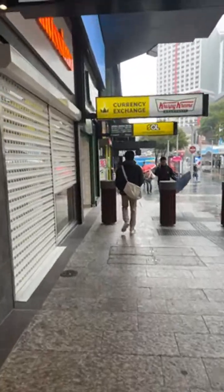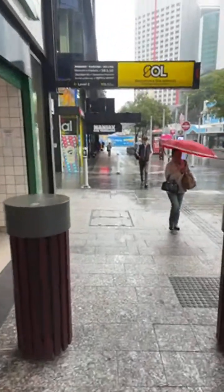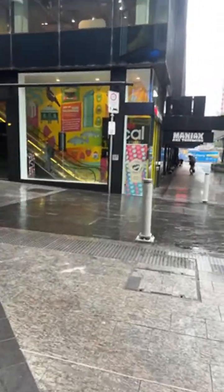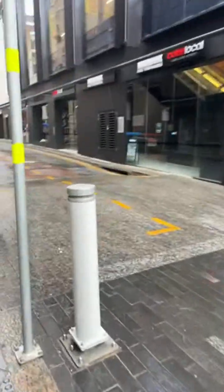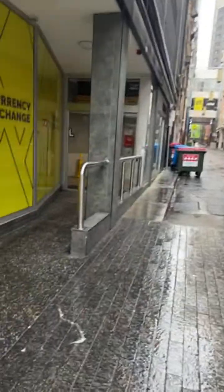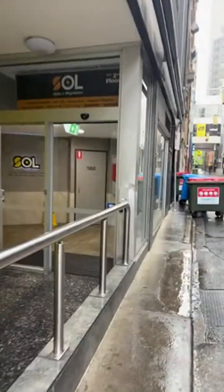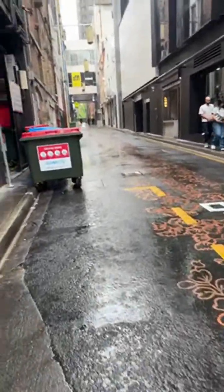Now I just want to show you, it's probably going to be closed, but just up here on this lane on the left is a really awesome bar. Let me just see if I can go up here. It's probably closed. Yeah, it would be. Oh, I think it's this one. Yeah, it is. Oh, yeah, it's closed. It's up there. Let me just see if I can get to it. Put my brolly back up again. Give me a sec.